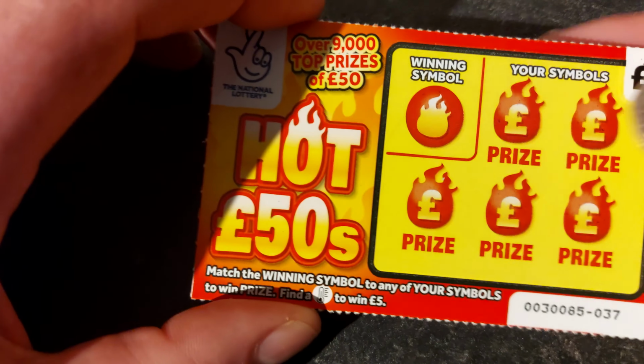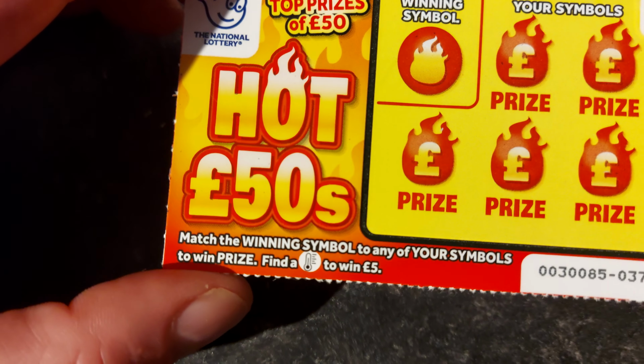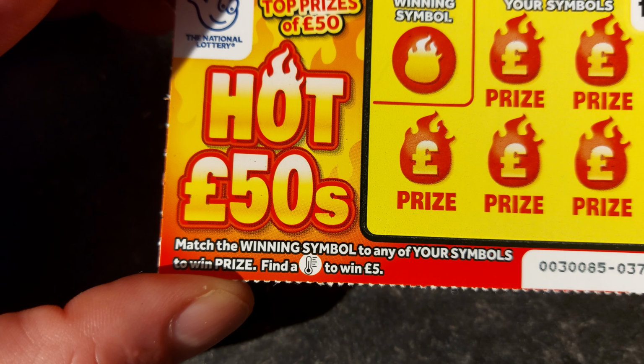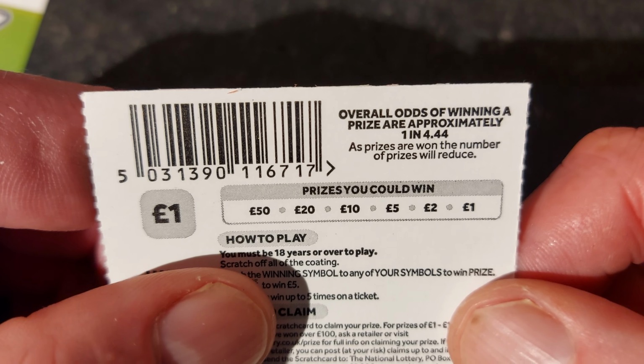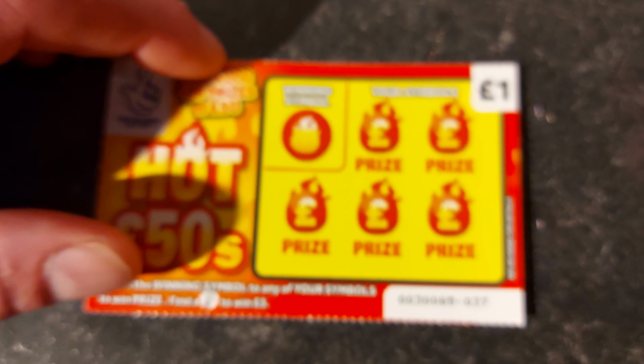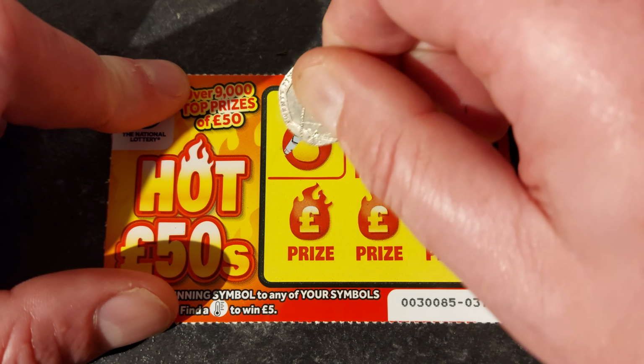Now we're on the hot 50s. Never done this one before. Got your winning symbol and your symbols there. But if you find this thermometer, you're in a deep sea diver. So that ain't bad. What we got here? 1 in 4.4 chance of winning. So we've got one card, so we could be lucky, fingers crossed.